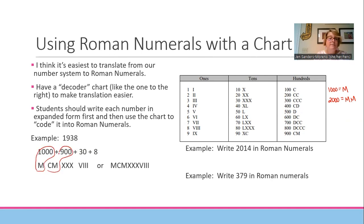900, we need a CM. 30, we need 3 X's. And 8, we need a V and 3 I's. Okay, to make it look official though, once you get all those pieces, you squish it together.